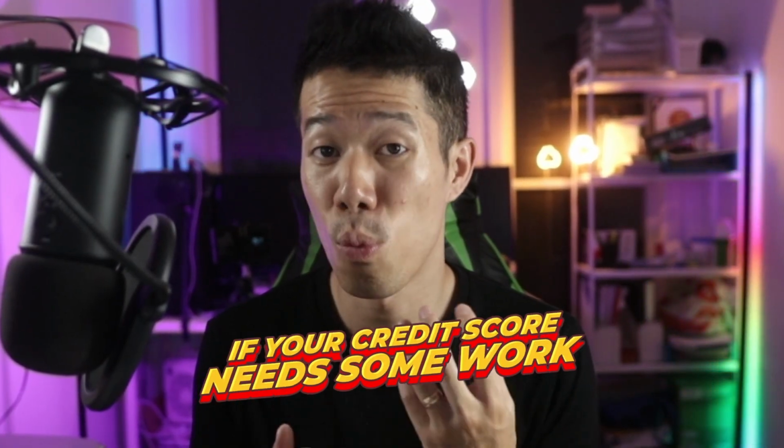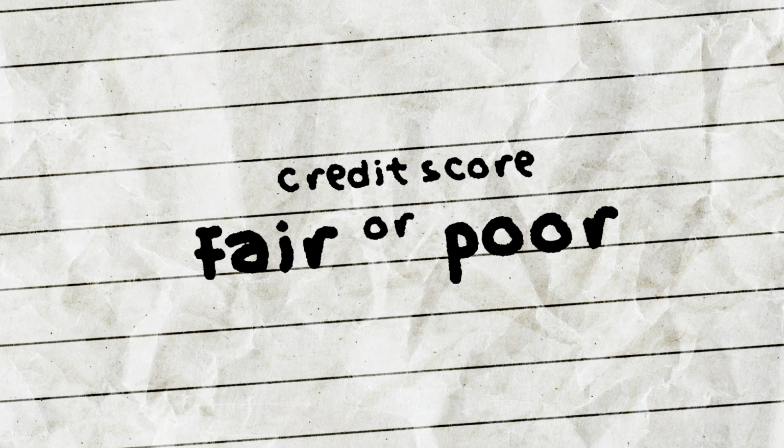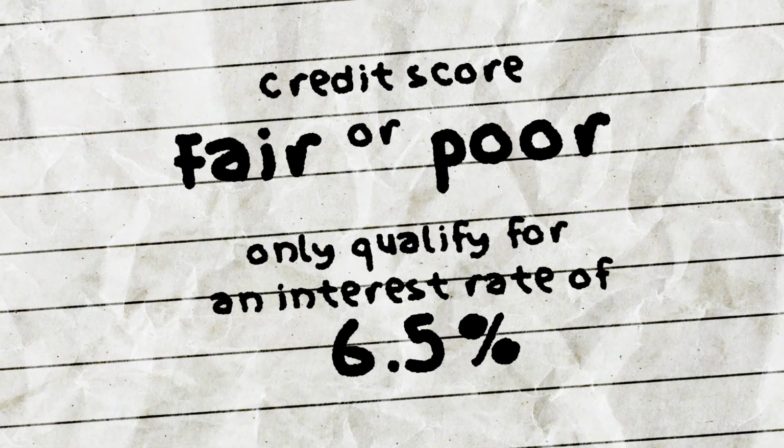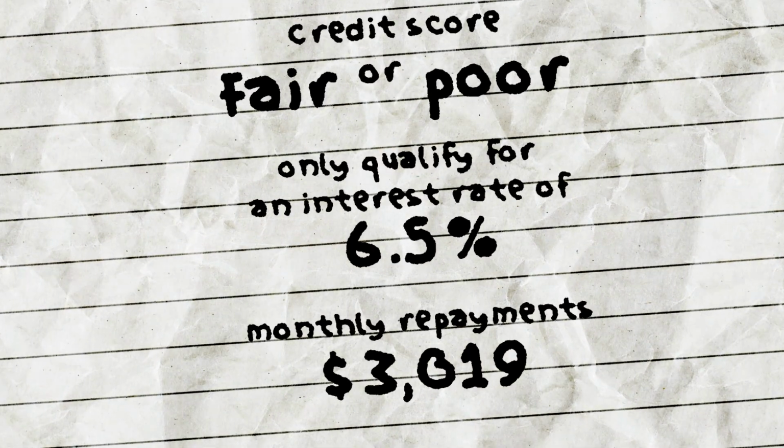Now, assuming you have a good credit score, you could qualify for a competitive interest rate, for example 4.63%. However, if your credit score needs some work, you may not be approved for a loan, or you may receive a higher interest rate, which can result in higher monthly repayments. For example, with a credit score that's considered fair or poor, you may only qualify for an interest rate of, say, 6.5%, which will increase your monthly repayments to around $3,019 per month.